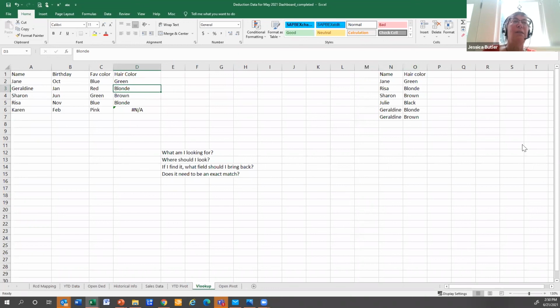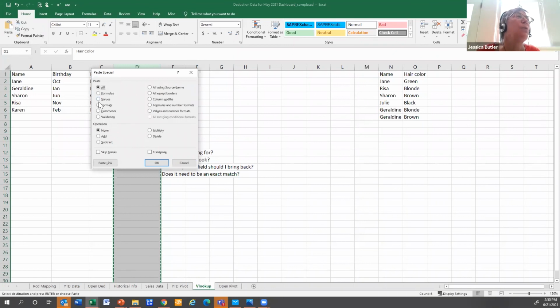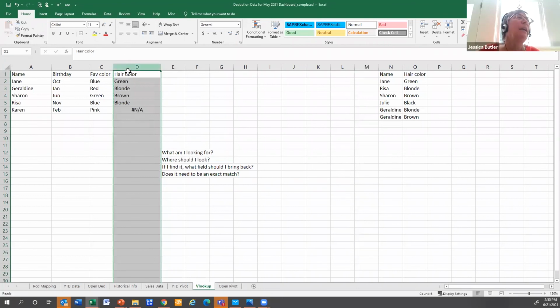And the reason is if this is a separate file and I've done this whole analysis and now I go and send this file to somebody else, but I didn't send them this, these will all come in with NA. So if you are not changing this, then it's a good thing to copy, and then paste values right on top of itself, however you do that. And now my VLOOKUP went away and I just have all of the answers. Beautiful. Ta-da!